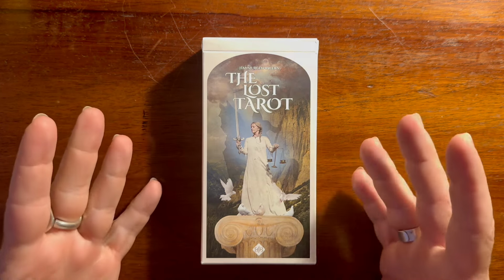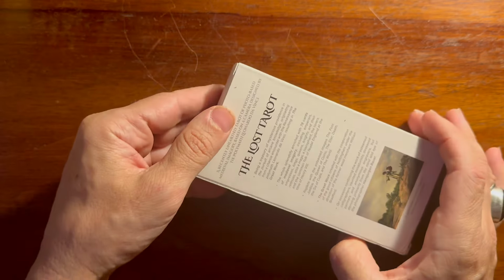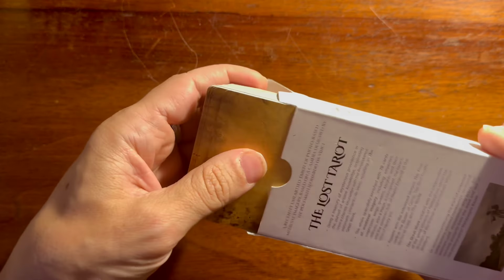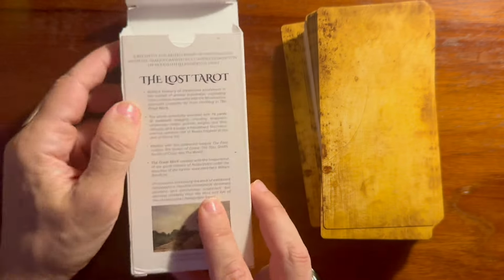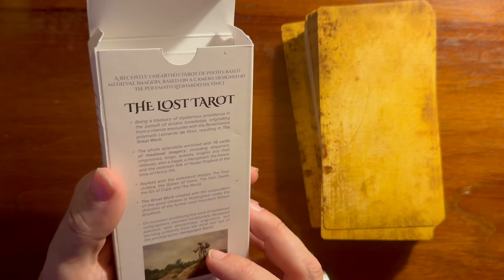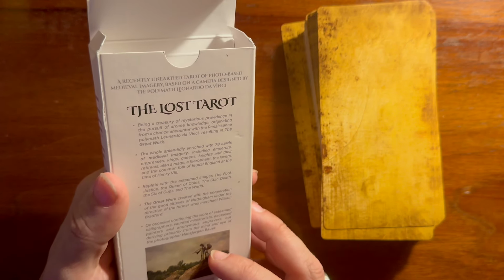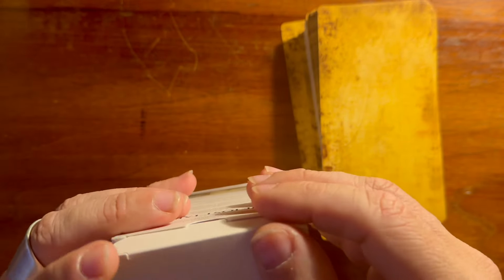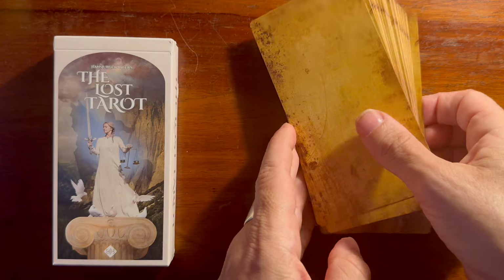And so I'm going to tell you why I didn't resonate with this tarot. So it came to me all the way from France to start with, because I couldn't find it anywhere else at the time. I've had this tarot deck for about a year. And then it finally came to me and I was so excited, and then bam. It comes in a tin box like this, as you can see, and a recently unearthed tarot of photo-based medieval imagery based on a camera designed by the polymath Leonardo da Vinci. And some of the pictures are cool, but the tin box is very run-of-the-mill. I think they could have done something better with the tin box.